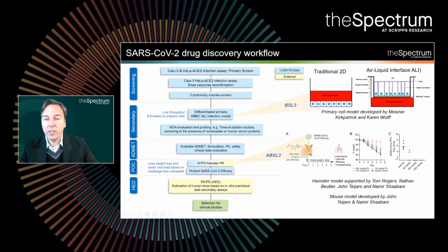What I'm pretty excited by too is some work done by John and Namir to develop a mouse model. Anyone who's worked with hamsters knows they're chubby. They're much larger than mice, and so they consume a lot more compound. It's also a little bit easier to get PK from mice. So we're looking forward to including the mouse model to really supplement our drug discovery efforts.